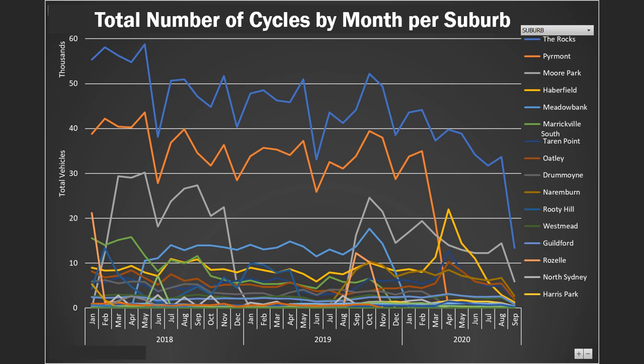If you look at the third most popular location, Moore Park, you'll notice a gap in the data, and this indicates a missing sensor or a broken sensor, and this is quite common in other parts of the data set.